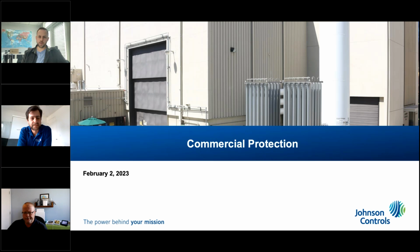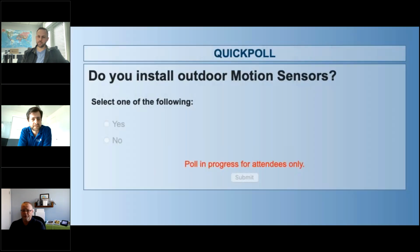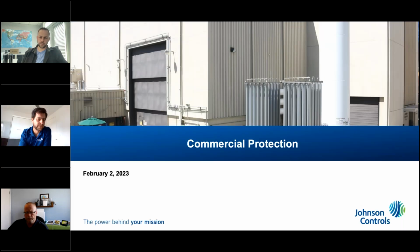3 more quick ones. Launch it. There we go. Do you install outdoor motion sensors? It's a yes or no. Pretty simple. Okay, so very strong on the no. So we're seeing about 65% of you are not using outdoor motion sensors. So I think the PowerG beams might change your mind on some of that. But here we go. That's great. Thanks everybody again for voting. This really helps us. Okay, 2 more quick ones.